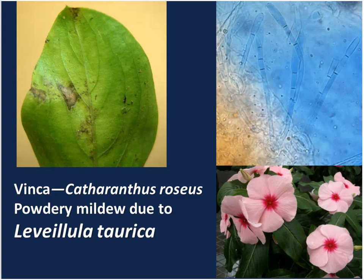The name of this powdery mildew is Leveillula taurica, and we don't talk about it much because we don't see it much, but it appears occasionally, and I've seen it a couple of times in vinca in particular. You can see symptoms of yellowing or browning on the top of the leaf, and if you were very curious and turned the leaf over and looked very closely, you might be able to figure out that it's a powdery mildew problem.